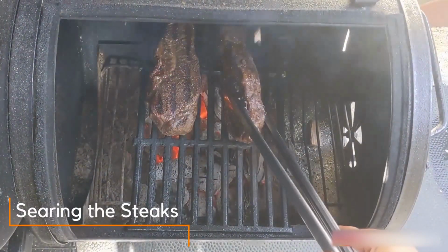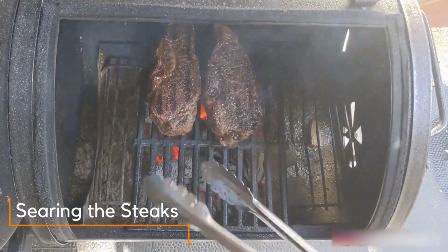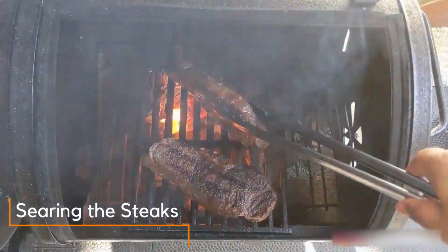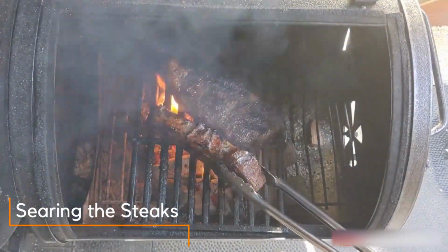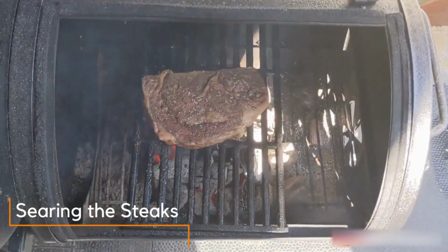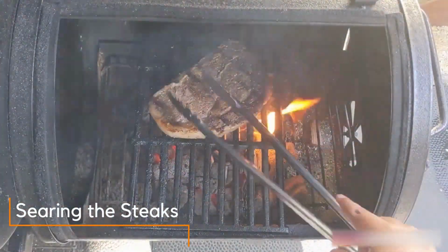I put some hickory and coals in the smoker and a grate on top. We got it nice and hot, and then we put those steaks in to sear. 45 seconds on each side and we're good to go. First we got the American strip, and all I could think is don't drop it. Next, we got the Australian ribeye.